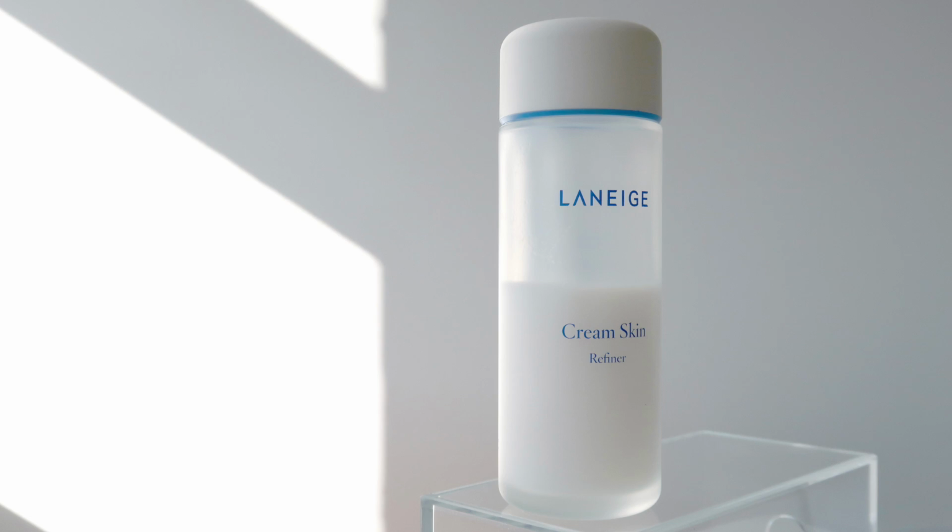Next up, we have the Laneige Cream Skin Refiner. So this is a toner, but with moisturizer in it. So it's like a water moisturizer. And I basically saw that everybody and their mothers on YouTube and Instagram was buying this, and I had to give it a go. And I'm so glad I got it because it's probably one of the most moisturizing, nourishing, hydrating products I've used. I've actually put it into a spray bottle because I like to spray it on my face and then gently pat that in.